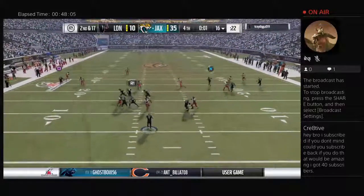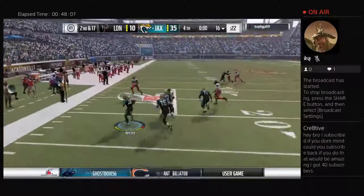They'll drop to throw. Now they set up the screen. That's complete.